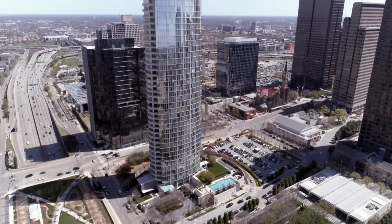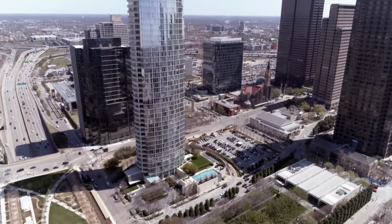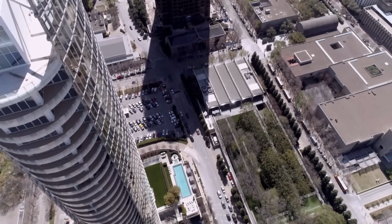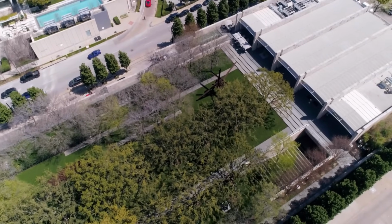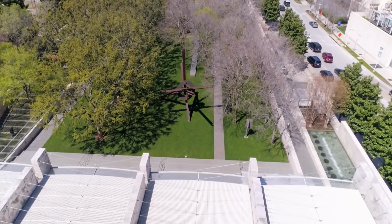It's not only an issue for residents in neighboring buildings. Museum Tower curves inward at its base, so the glare is also reflecting down to ground level, having a knock-on effect on an art gallery at the foot of the building, the Nasher Sculpture Center.